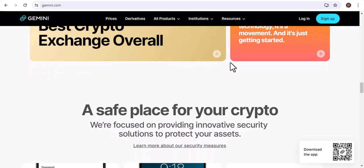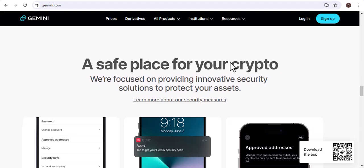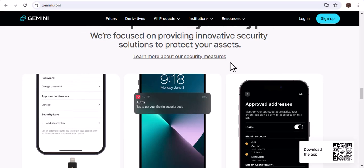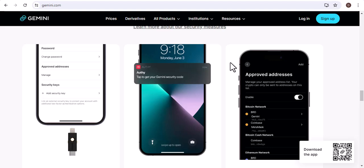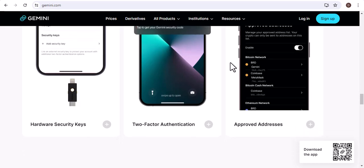Should you invest in Gemini coin? Whether or not you should invest in Gemini coin is a personal decision. It's important to do your own research and consider your risk tolerance before making any investment. If you're looking for a stablecoin that's backed by the US dollar, Gemini coin could be a good option. However, it's important to remember that no investment is without risk.